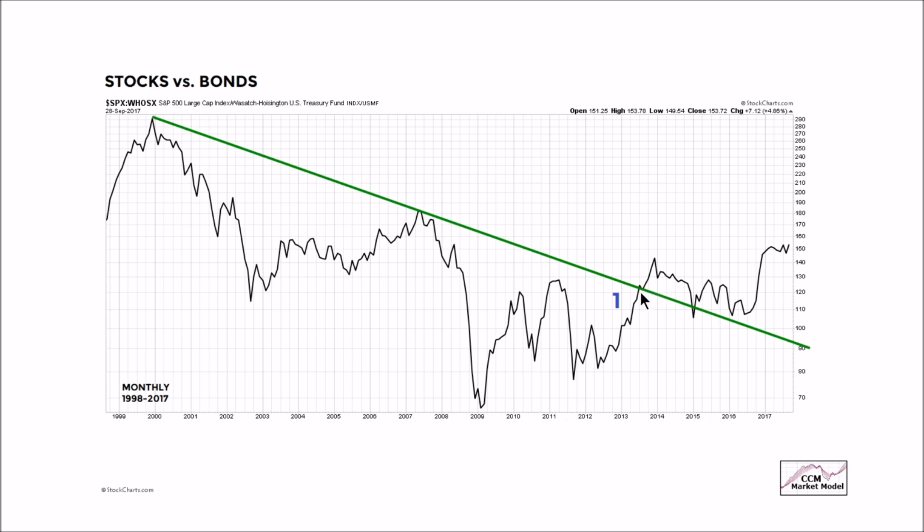Step one, break a downward sloping trend line. Step two, make a discernible higher low. This is a higher low relative to this low and this low. And then from a probability perspective, to confirm the trend change, we need to see a higher high above this high. And that's exactly what occurred late in calendar year 2016. And right now, as of late September 2017, this bullish breakout from this consolidation period is holding.